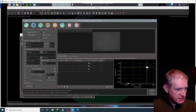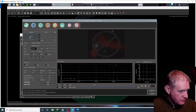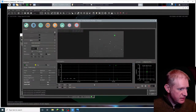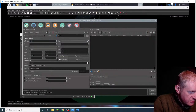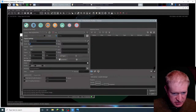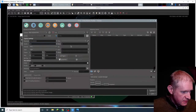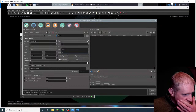Let's go back and get some guiding going. So I'll leave that to configure itself. In the meantime, let's build the sequence. 180 seconds. What time is it? It's 10. Let's just put 20 in for now. Do a 10-second delay between them. Gain 400. Offset was 99. And I don't think there was anything else.